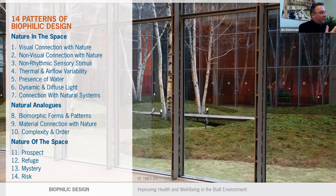Then there's the book written by Terrapin Bright Green called The 14 Patterns of Biophilic Design. This was a convening of 40, 50 years of research on biophilic design. They identified, in a really easy to read, easy to use guide, 14 patterns, different things that can be done that have been proven to produce different wellness or cognition improving responses by human beings.